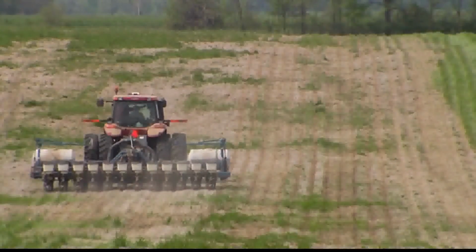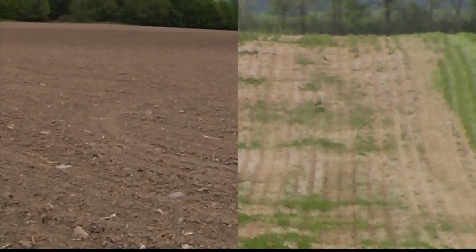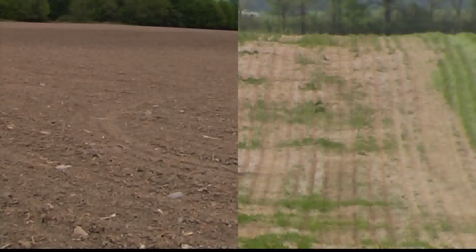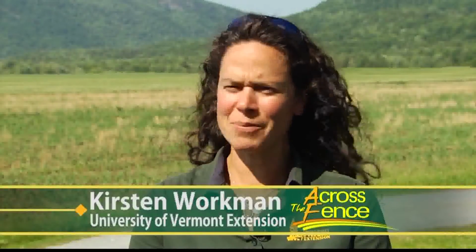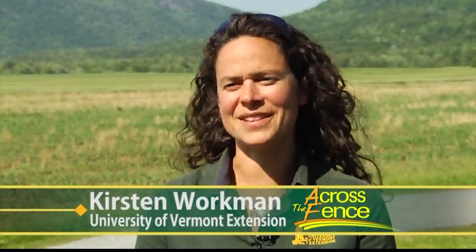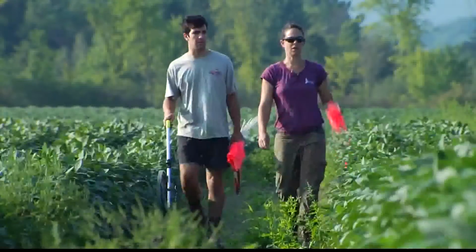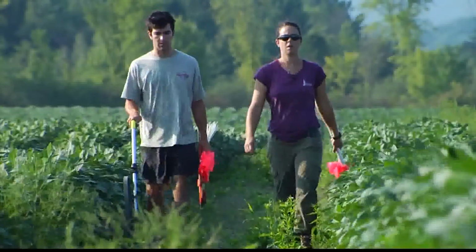Seen side by side, the differences between a no-till field and a conventionally tilled field are striking. And it's not only farmers who are noticing. Farmers are getting questions from their neighbors about, "Oh, did you not plant any corn this year?" Or, "Why is that hayfield dead and you're not doing anything with it?" So now that the corn is growing, I think those questions will be answered. Kirsten Workman is a University of Vermont Extension agronomist.